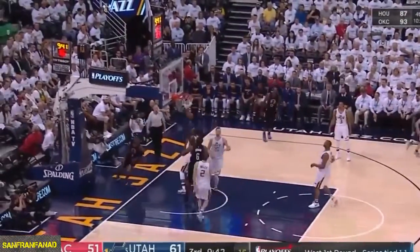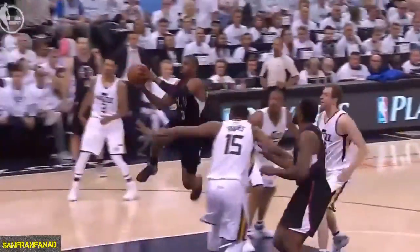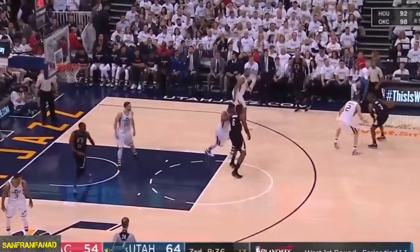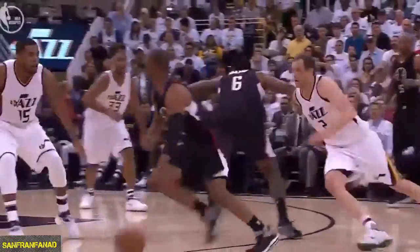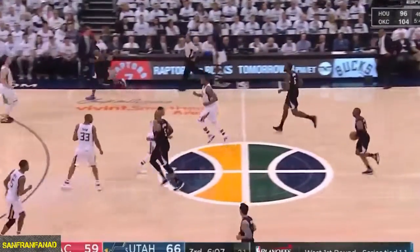Paul all the way inside. That's where Ingles got in trouble in the first half, trying to pick him up too high. He's got to pick up CP just above the three-point line. Paul for Jordan. That looked a lot like what we saw in Game 2. Well, it's the first time we've seen it tonight. CP using DeAndre Jordan to get open. They were a little more concerned that time with the Chris Paul jump shot.